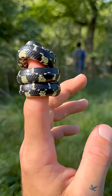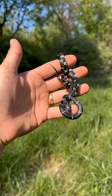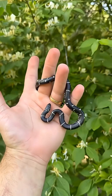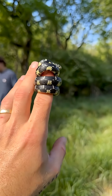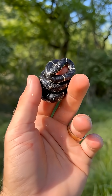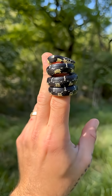Couldn't have been happier. There's no guarantee we're going to get a lamp or anything interesting on the first day since it's a completely new area, just kind of kicking around. So to have success so quickly was such an amazing feeling, and especially for it to be such a cool little snake like this one. I think it's only the second baby Eastern King I've ever seen. And just as a species, Lampropeltis getula, they've really just kind of skyrocketed as one of my favorite snakes in the U.S.